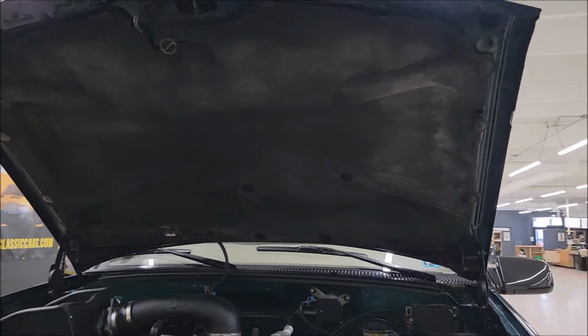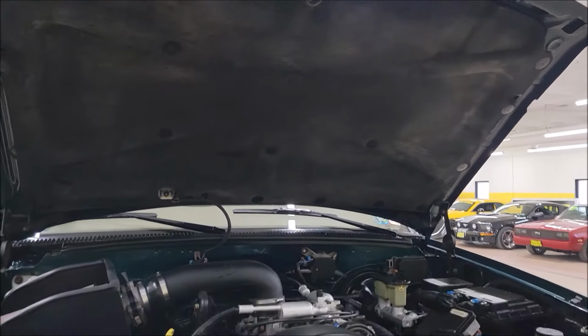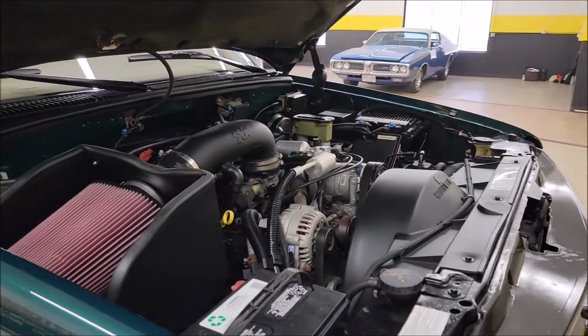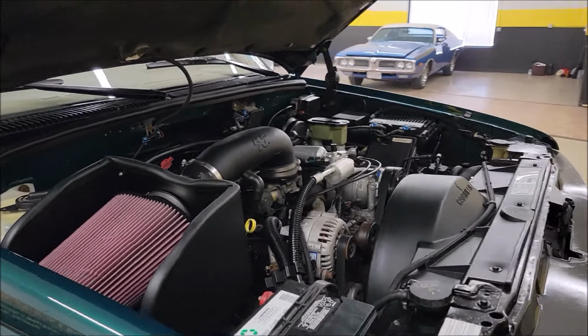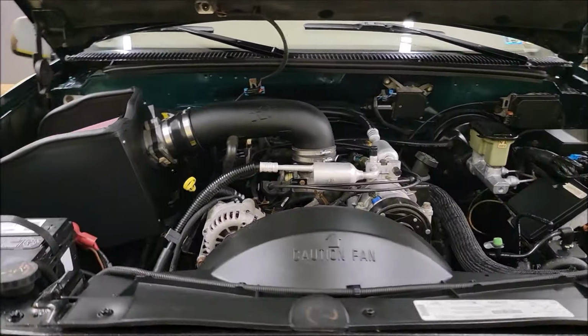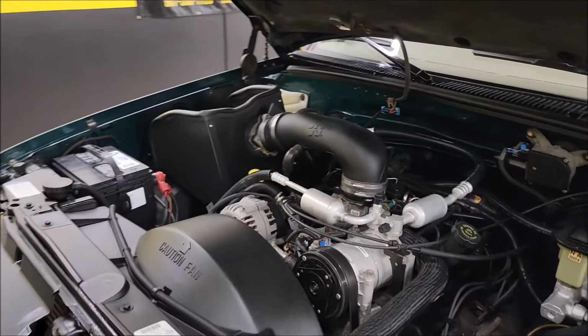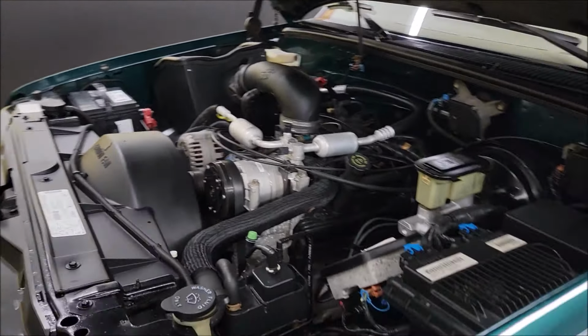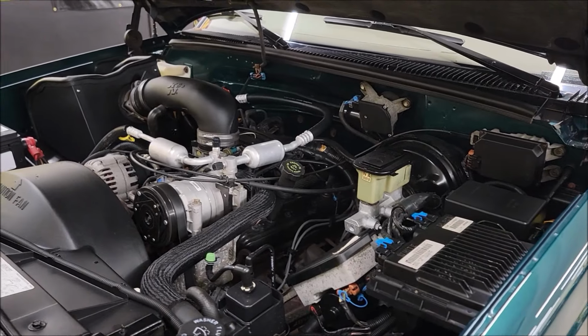There we go, underside of the hood. I think we know how this is going to look compared to the rest of the car. Probably about the same. There's that cold air intake, probably adding a few horsepower. And again, clean and tidy like the rest of this rig. Power steering, power brakes, AC. AC blows cold.